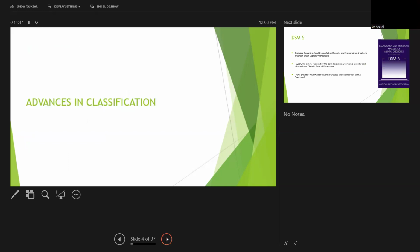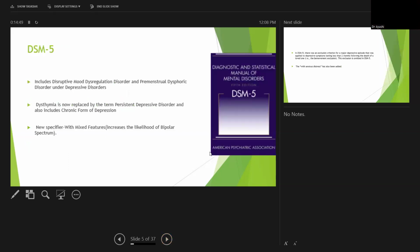The advances in the classification. In DSM-5, disruptive mood dysregulation disorder and premenstrual dysphoric disorder have been included under depressive disorders. Dysthymia is now replaced by the term persistent depressive disorder and also includes the chronic form of depression. A new specifier, with mixed features, has also been included.